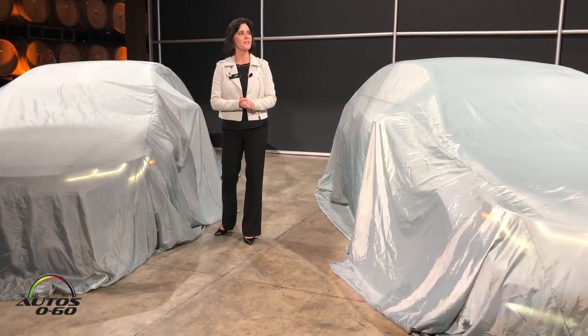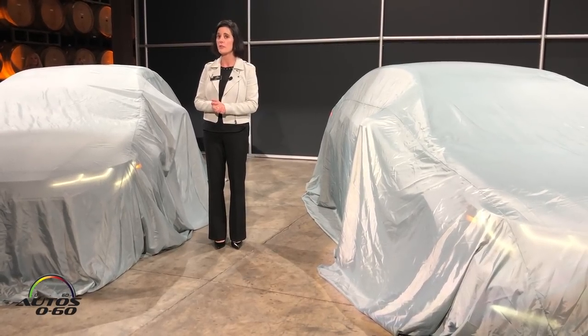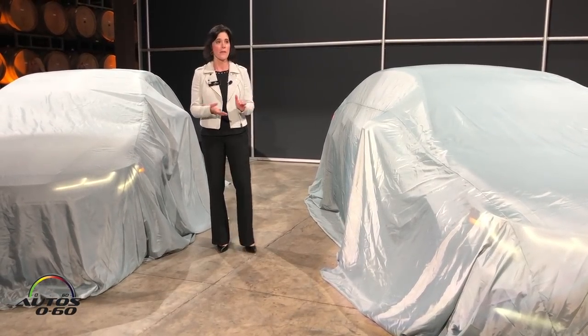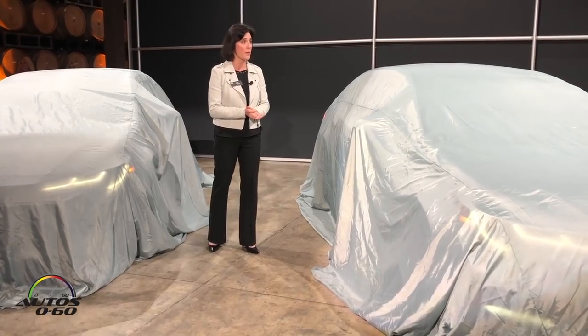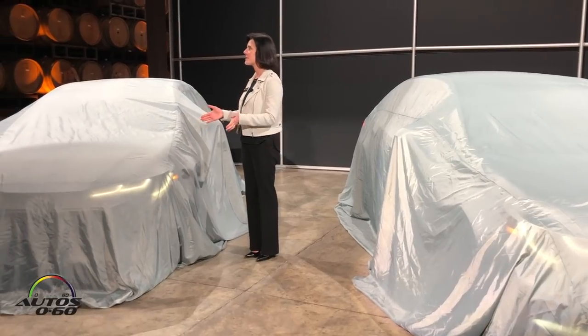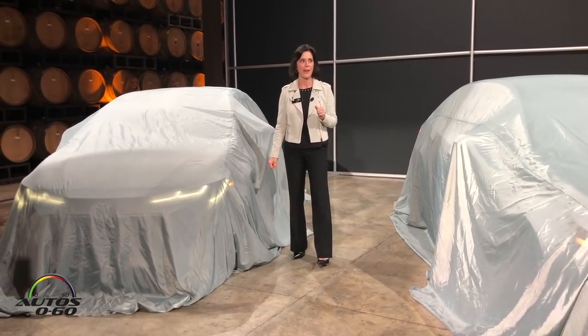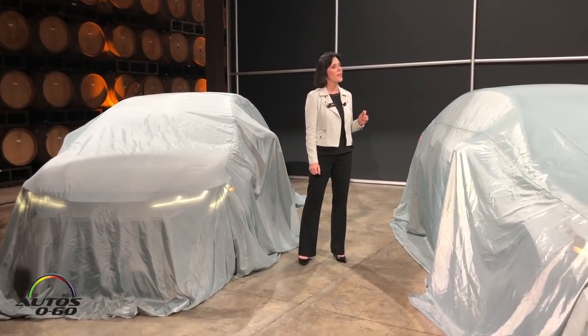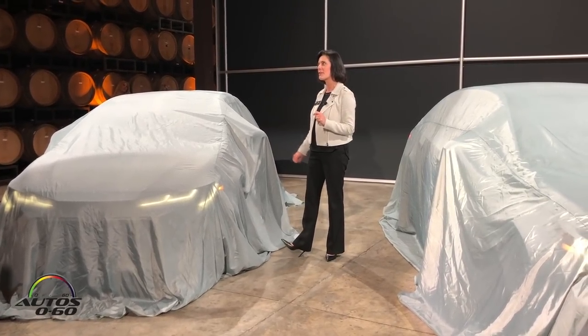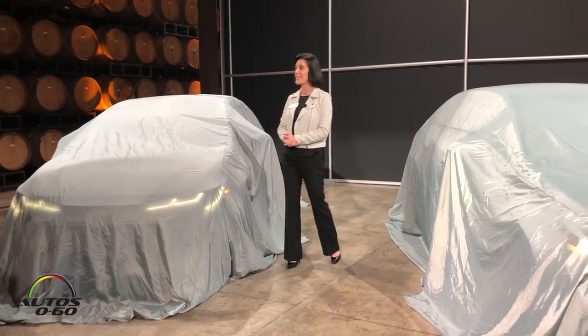It will be built in our Blue Springs, Mississippi plant, and then when our new manufacturing facility, our joint venture in Huntsville, Alabama comes online, they will also be building this vehicle. But the most exciting thing about our new Corolla sedan, I think, is the fact that for the first time ever in the United States, it will be offered as a hybrid version. Really? Mm-hmm. So we're extremely excited.